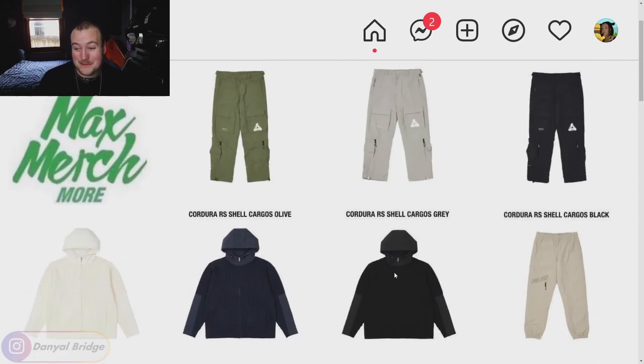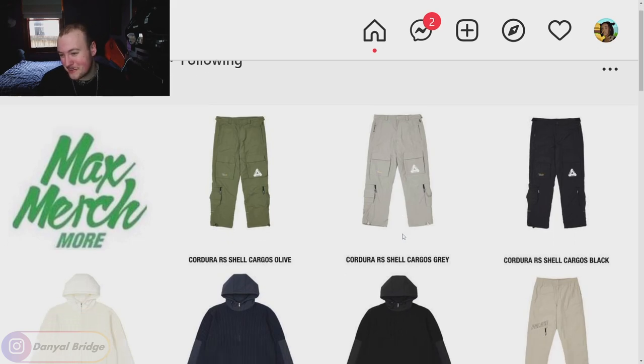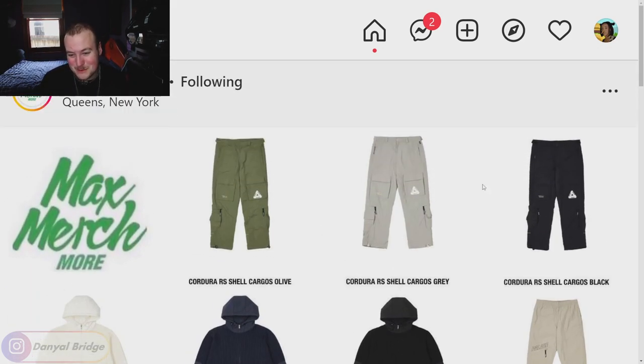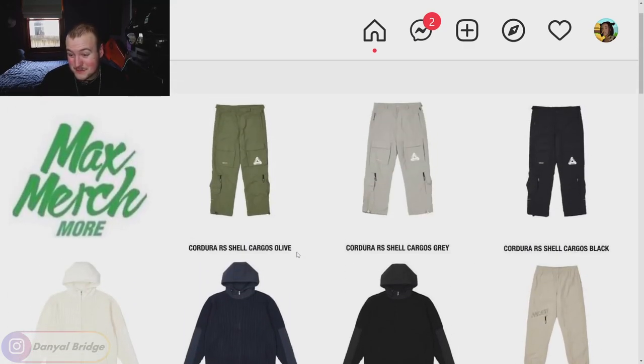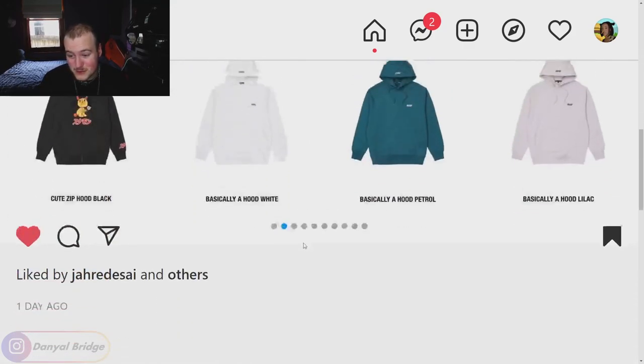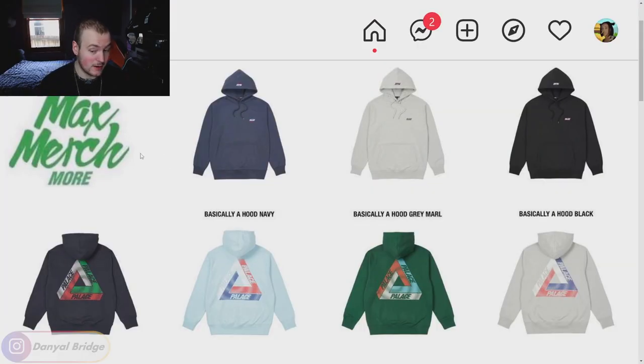Jeez. Favorite piece on page two, I think I gotta give it to the cargos. It's not something I would wear, but I definitely think it's a sweet piece. I can see a lot of the fellas getting around it. The rest of page two is okay. Nothing too crazy there. But let's move on. Let's go check out page three. Page 3. Okay. Wow. Are we surprised?